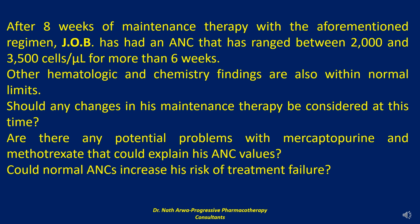Patients who are able to tolerate maximal doses without significant myelosuppression may require doses that are higher than protocol initiation doses. Some protocols allow for dosage increases of methotrexate or mercaptopurine every 4 to 6 weeks to maintain a target absolute neutrophil count in the range of 300 to 2,000 cells per microliter. This is usually accomplished by alternately increasing the doses of mercaptopurine and methotrexate by 25%. In this situation, dose increases of one of these agents are performed every 4 to 6 weeks.